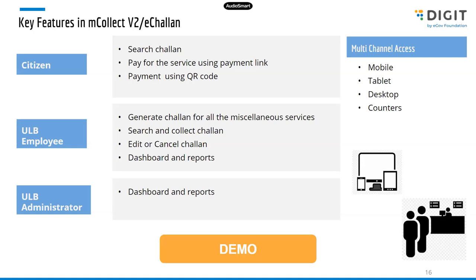Also, we have updated dashboards and reports for each challan, to give administrators a view of what collection patterns are there on the ground, how much collection there is, and employee performance, how much a particular employee is collecting. In terms of multi-channel access, this particular product is mobile first, although it can be used on tablet and desktop. The way the product is designed, it's mobile first, and minimal information is asked. This mCollect facility can also be extended to the CSC counters and the field level employees.